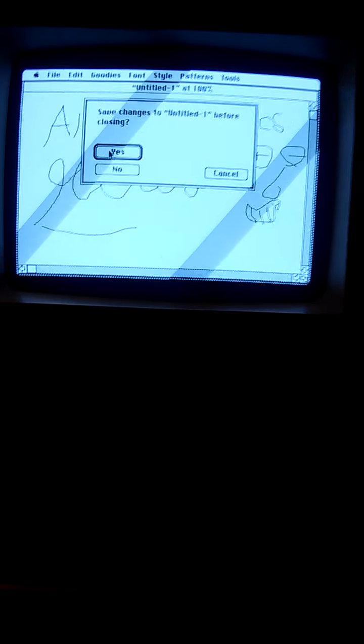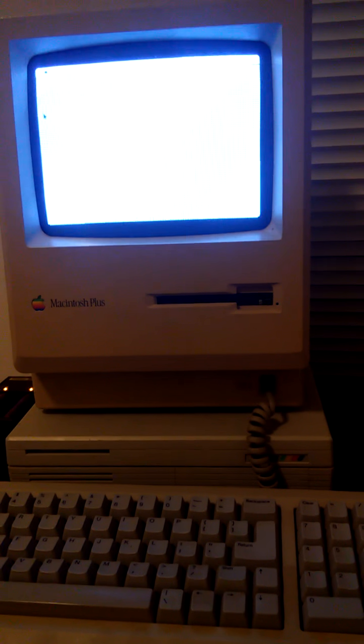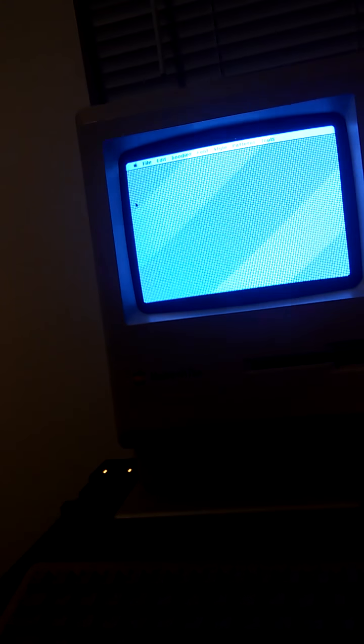Yeah, so we're going to go ahead and exit out of that. We're not going to save that because that looks terrible. Other than that, I wish there were some games on here. So I do plan on maybe purchasing some older game software. It's hard to copy games off the web because I don't have a computer with a floppy drive, or an external floppy drive that can connect to the internet, or a computer that just has the games on it.